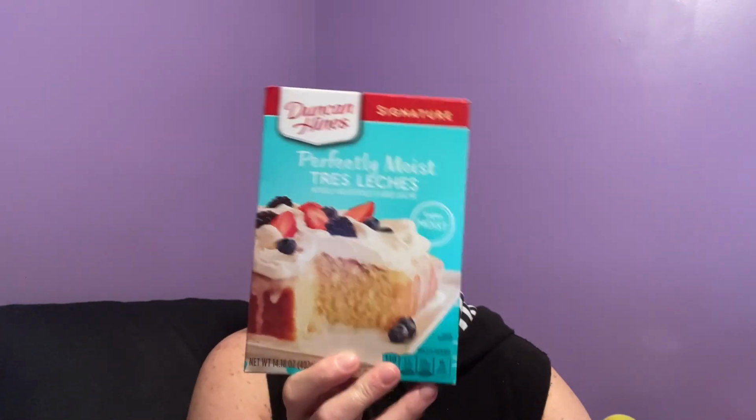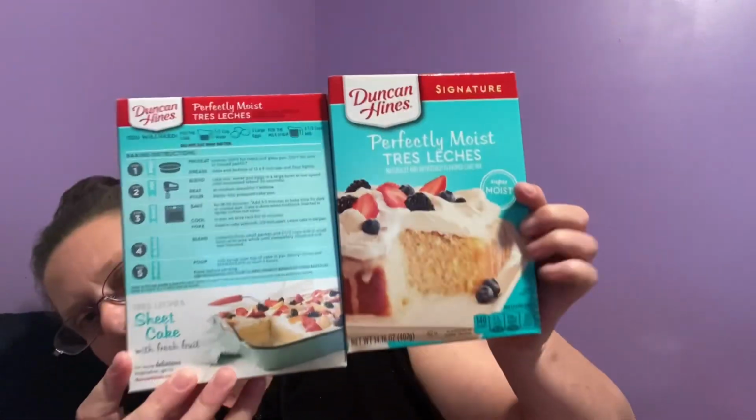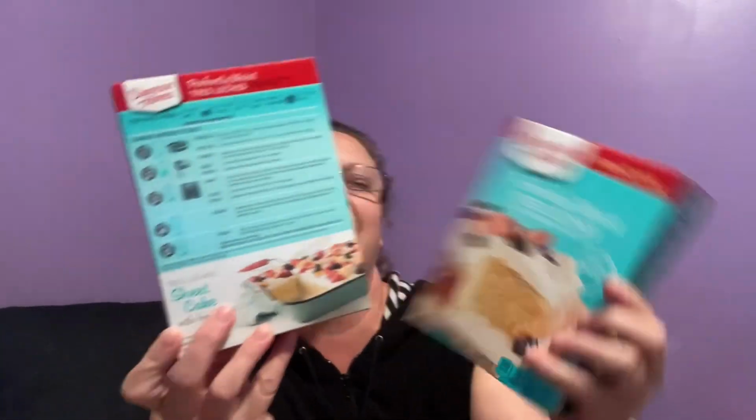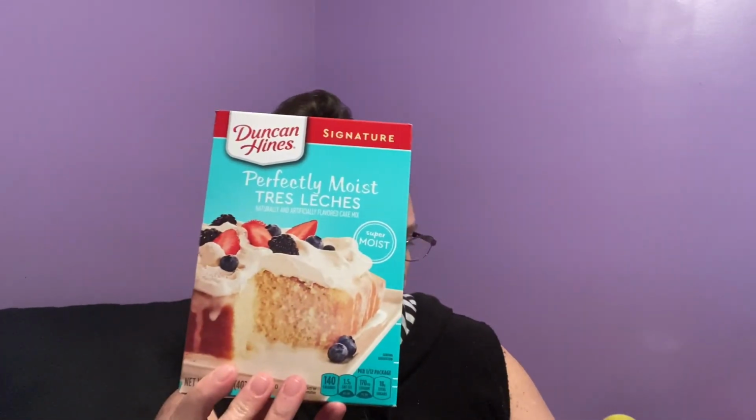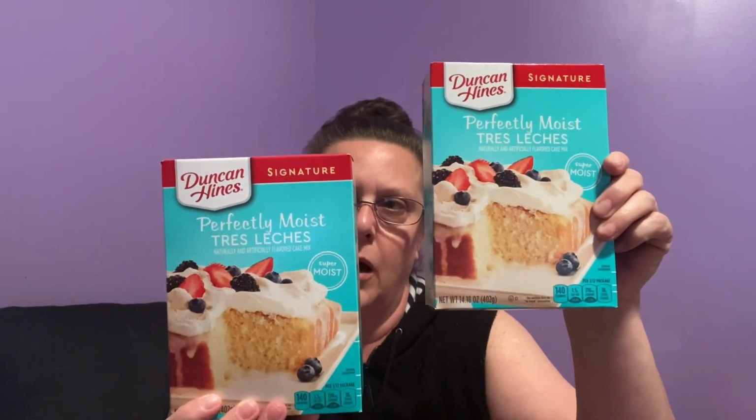Let's stay with another Duncan Hines product. Perfectly moist. This is the one. It's 14.18 ounces and it's perfectly moist. I don't know what I like better, the cake on the back or the cake on the front. So I bought 2 cake mixes so I could make each one. This is the signature, and I've never seen this flavor before at the store. So I may even make it. I have so many treats here. When am I gonna find time to make all these? But yum, yum, yum.